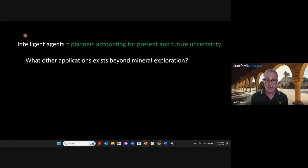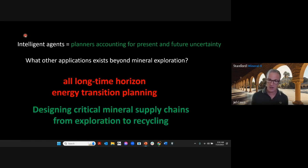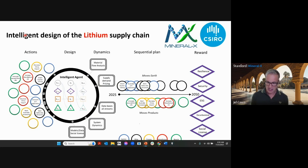Okay, so then, I come back to what else uncertainty planning is there? Well, all long-term horizon planning and energy system planning are planning under uncertainty, and so now we are scaling this up to completely new applications. And I'll come back to the question that was asked earlier about the ports in Argentina and Australia, and where the minerals are going to come from. So we are starting a very large project around intelligent design of lithium supply chain.